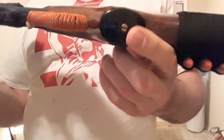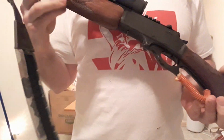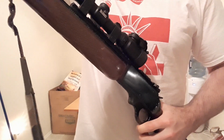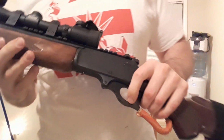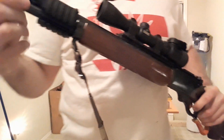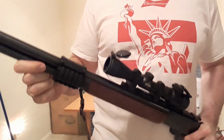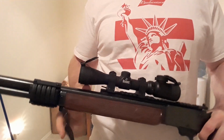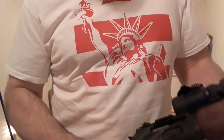Look at how beautiful the wood is here. It's walnut. At the time it was like $650. I probably put about $1,500 into custom features on this rifle. I also upgraded the magazine tube spring. So I put in a stainless steel magazine tube spring so this doesn't rust out. Especially for dangerous game, you want to make sure your magazine tube spring is not rusting out.